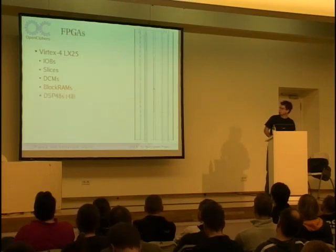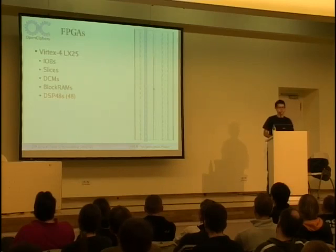So that's very useful. And then there's a row of DSP-48s, which are high-speed 18 by 18 multipliers and 48-bit adders. And you can configure these to do whatever sort of arithmetic you want. And there's 48 of those. And keep in mind that all these things can be doing things in parallel.